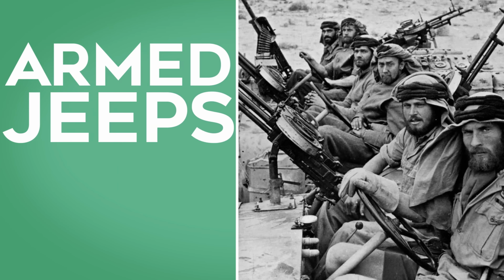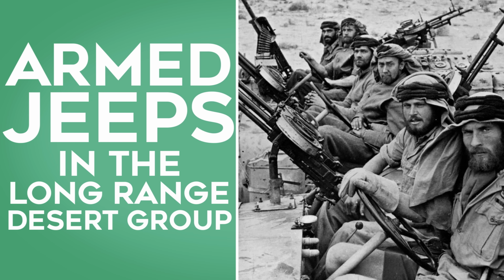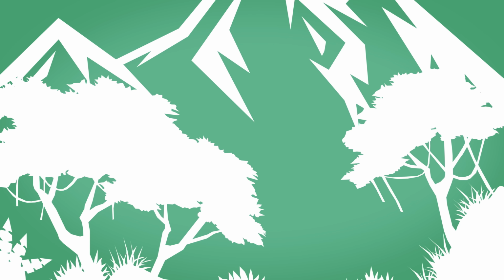The British Commonwealth iterated on that in the Second World War, when they armed light jeeps with turrets for use in the Long Range Desert Group, who saw great success in their North African raids. The historical tactic though falls apart in tough, mountainous and jungle warfare, which was the bulk of most post-Second World War conflicts. That is, up until the 80s.